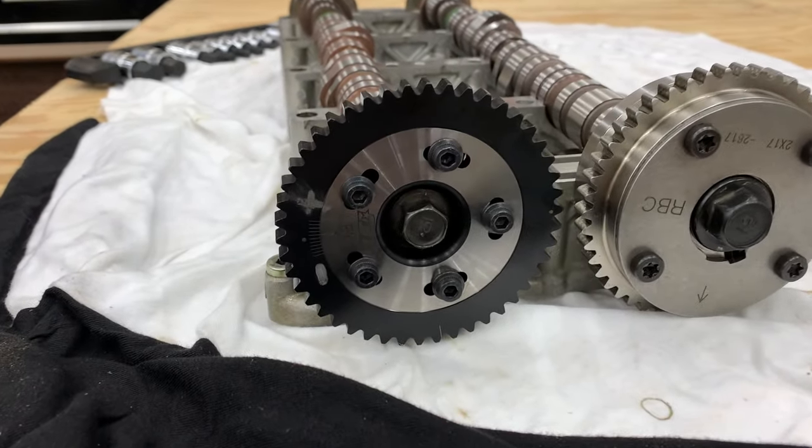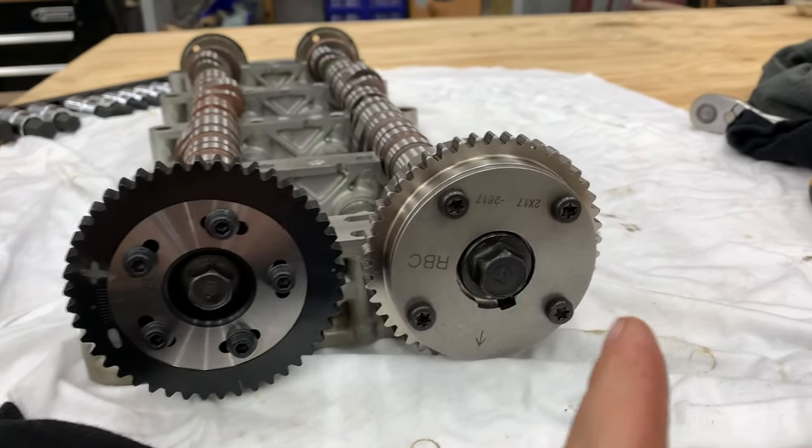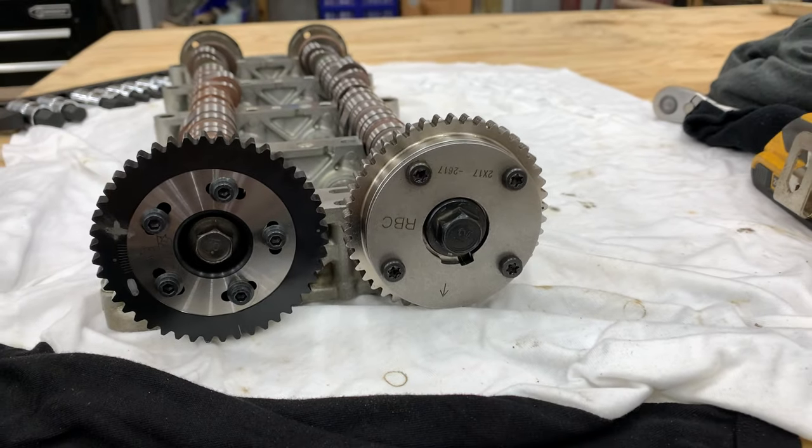Over here, we have the adjustable Drag Cartel exhaust gear like I was telling you guys about. And then we have a 50 degree RBC cam gear. I don't exactly know what we are going to run for a limiter pin as of yet, but I'm thinking it'll be a 35. That seems to be what most people have to run with a similar setup.